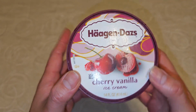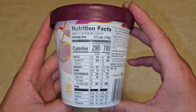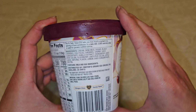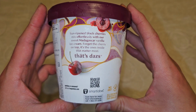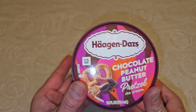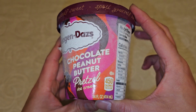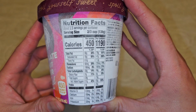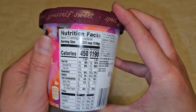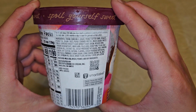Cherry vanilla. Calories. Message. Okay. October. And chocolate peanut butter pretzel. 450 calories. Oh my god. One container is over 1,000 calories. Hopefully you can read all of that. Frost is building on it. Ingredients.